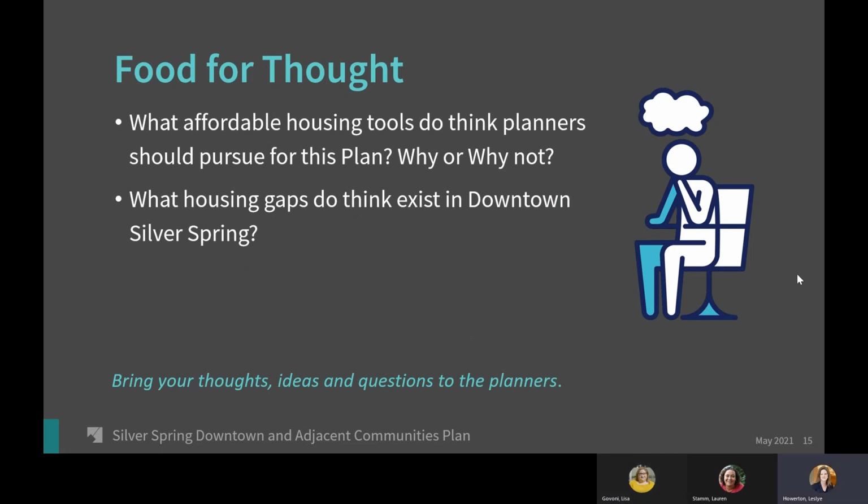So, some food for thought for this presentation. We hope it was educational and informational. What affordable housing tools do you think planners should pursue for this plan, and why or why not? And what housing gaps do you think exist in downtown Silver Spring?